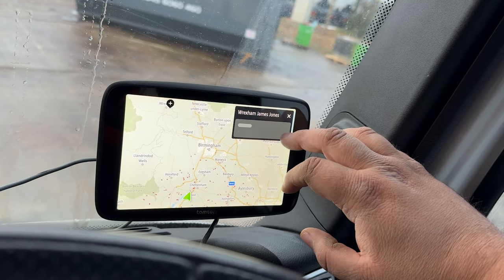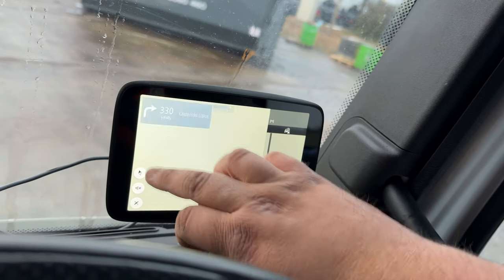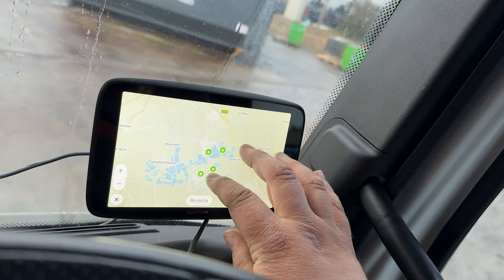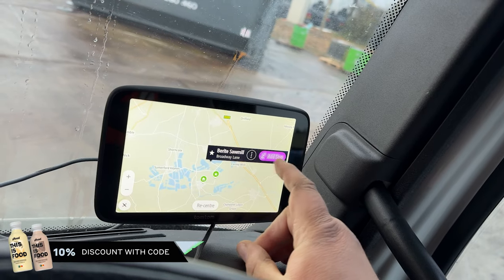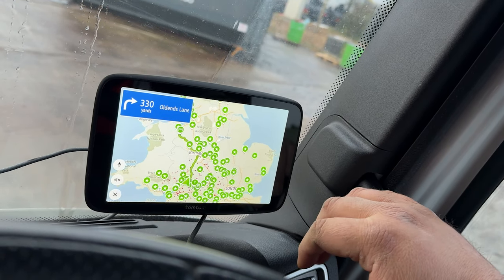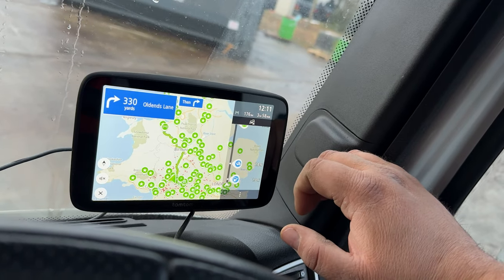So that calculated the route to Wrexham, but obviously we're not going straight to Wrexham, we need to go to the sawmill first. So we go back down here and we press the sawmill. By the way, I don't actually live there, that's where I used to live, so don't come looking for me. Right, sawmill. So now it would take me to the sawmill first and then up to Wrexham, so I've got an idea of roughly what time I'll be in Wrexham.